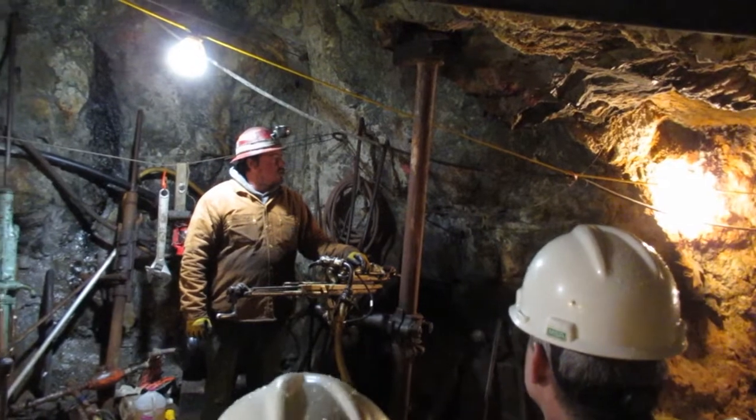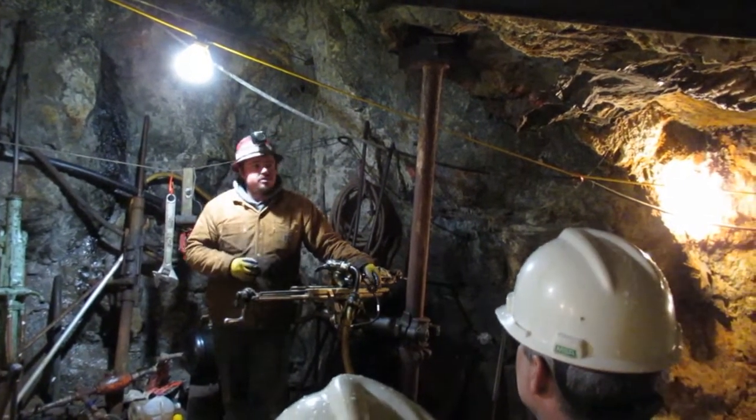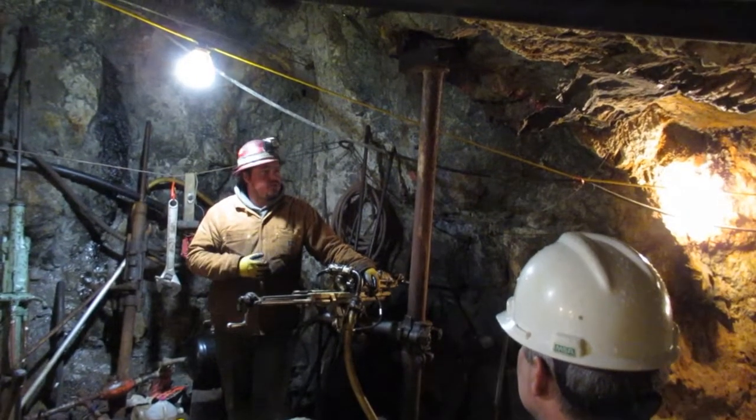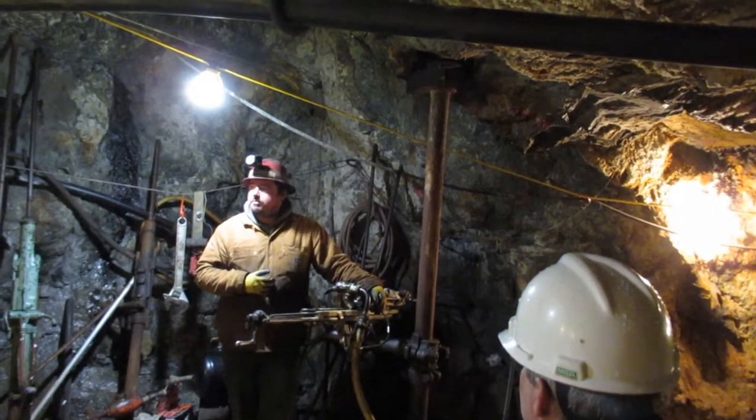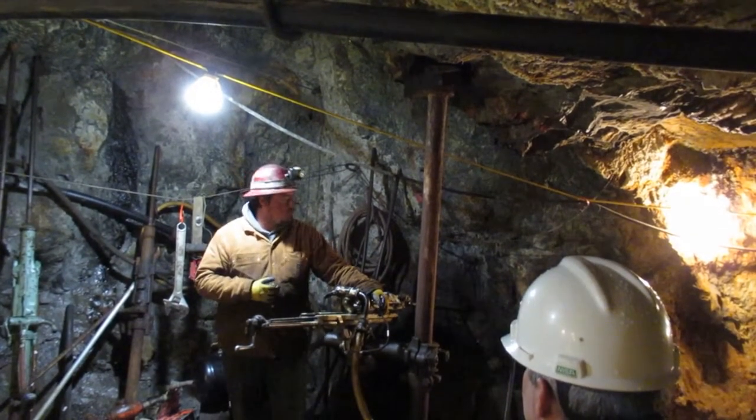Now the first air drills, being air only, put a lot of rock dust in the air. Miners breathe that rock dust in, turns your lungs to rock, pretty much. It's called silicosis. Life expectancy of a hard rock miner in 1918 was about 28 to 30 years old.